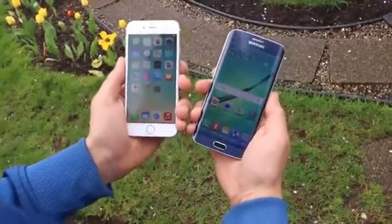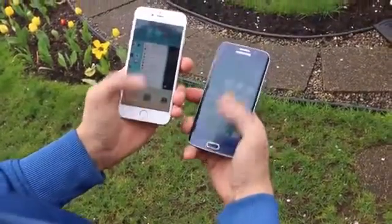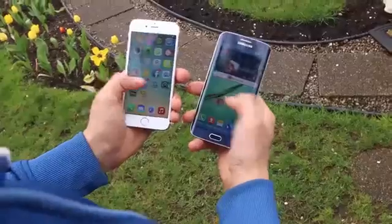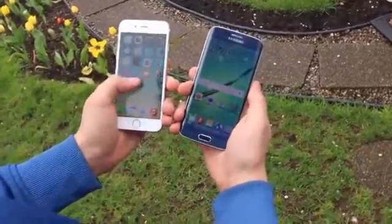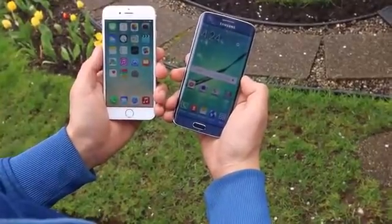The display is more legible in sunlight. The S6 is just a little bit better than the iPhone 6. But there's no doubt about it, the Galaxy S6 truly shows you what you didn't know you were missing. How can a display be better than an iPhone 6? Well, the Galaxy S6 answers that.